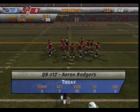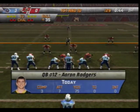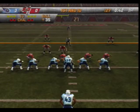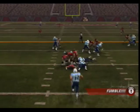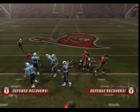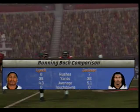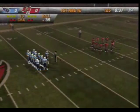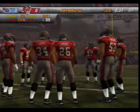Ball on the 35-yard line. Tennessee comes out in a 4-3. Handoff to the tailback. It's loose. He never had a good handle on that thing. A lot of guys will wear gloves to help them hold on to the ball, but even if you do, you still got to wrap it up and protect it, or you're going to see a lot of balls popping out like that.